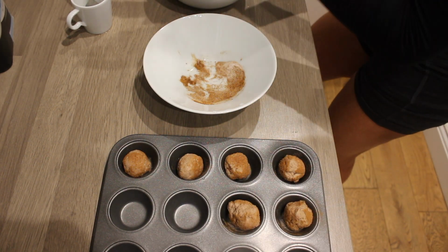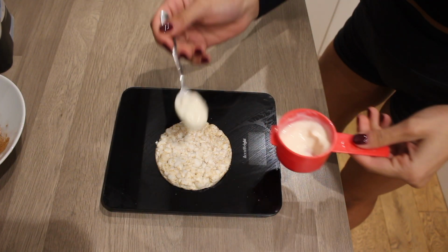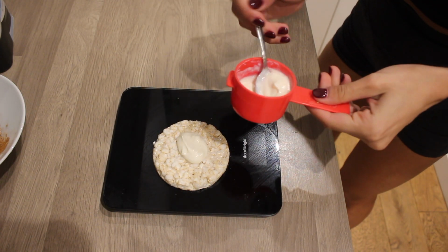Layla only managed to make 4. I made like 9, I think, because I think mine were a lot smaller, and I had to add a little extra flour to make it hold together a bit better. So maybe I went a little overboard on the flour, but that's fine, doesn't matter. They're just baking now. And then I also just snacked on a rice cake with some strawberry soy yogurt. That's what she had as well at the end of the day.